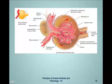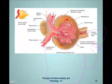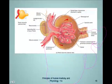And here's where you have the cells of the macula densa, and then here you have your juxtaglomerular cells, and together these cells make up the juxtaglomerular apparatus. Okay? So again, that just gives you a little review, an overview of the juxtaglomerular apparatus.